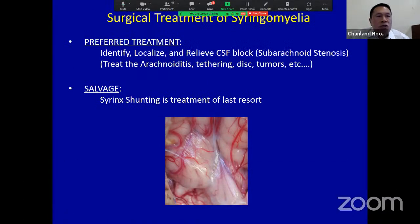So this last case shows us how the goal of surgery should be to identify, localize, and relieve the CSF block. The syringomyelia is in many ways a symptom of subarachnoid stenosis. The preferred treatment should be directed at eliminating the CSF obstruction, whether it's coming from an arachnoiditis or spinal tethering or an extrinsic factor such as disc or intrinsic factor like a tumor. Sometimes the syrinx is not amenable for direct treatment, and shunting can be used as a treatment of last resort.